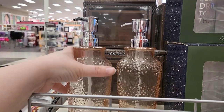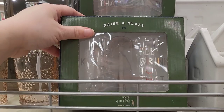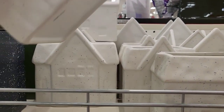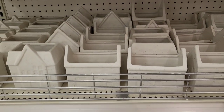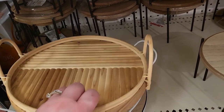I believe this is not supposed to be here, but those are cute. So we have some little two-piece gift set bars. I think they had this at Christmas time for $5. These look like little ceramic houses for $5. It's a planter. That's pretty cool. So you have those designs. Some right there. And then you have these right here, little trays.